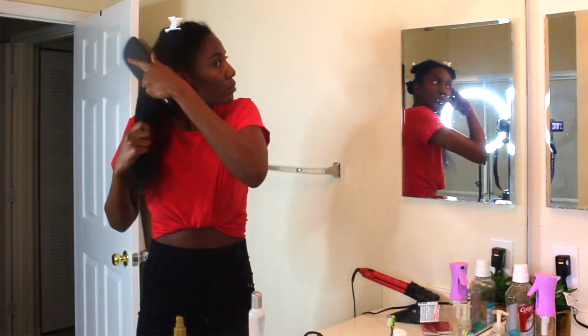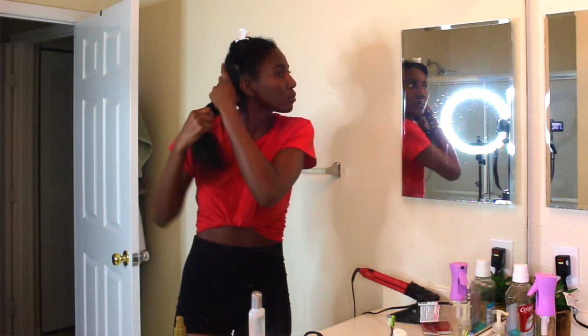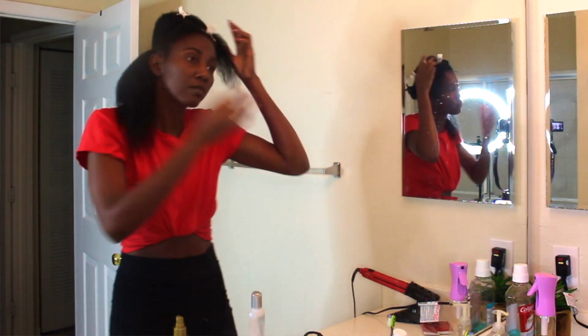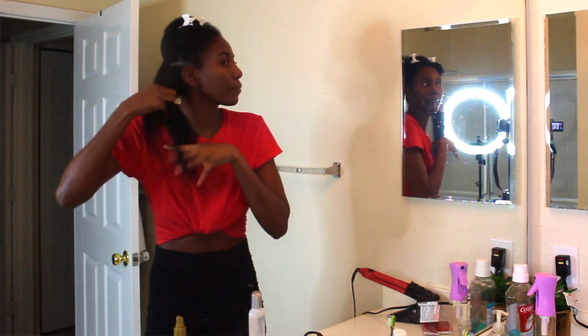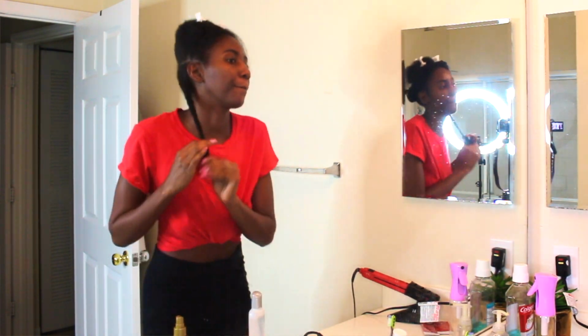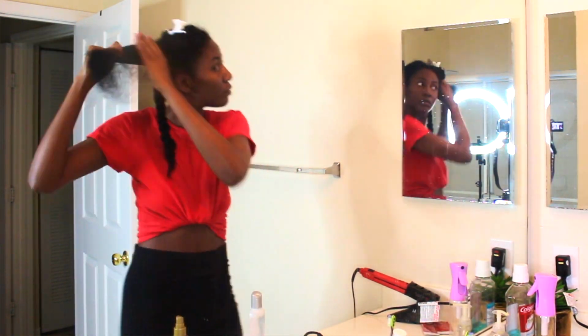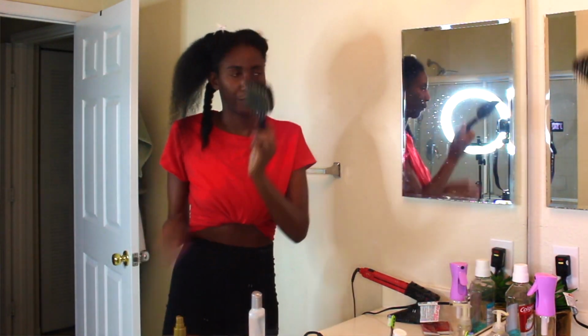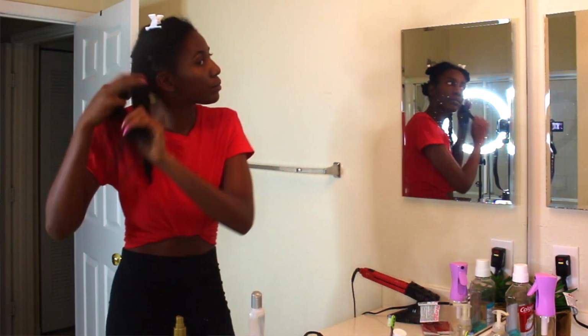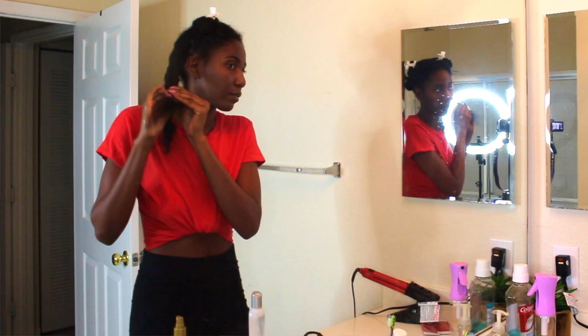I really do love this heat protectant. It gives such a great shine and it doesn't leave your hair oily. Do be very careful with these though, because if you go overboard, your hair will become oily. I spray just enough. And then I go in with my detangling brush to make sure that it gets through all sections of my hair, so every single strand is protected.